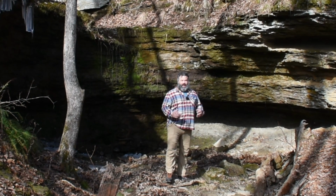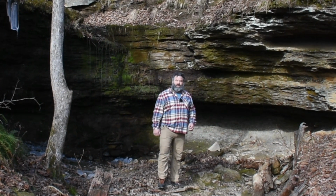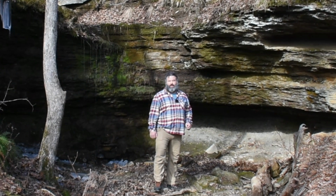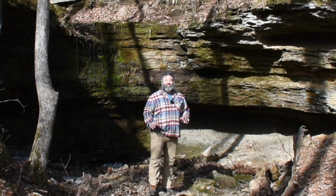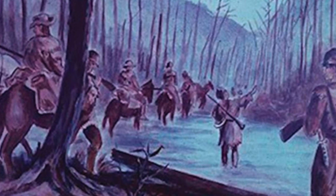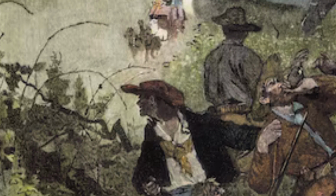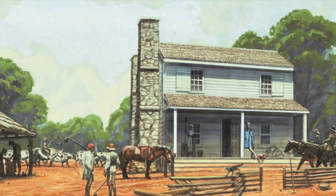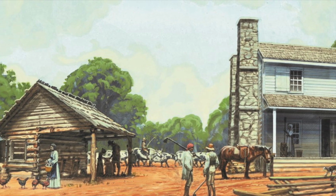Now, the first account we have of a European traveling any significant length on it was a Frenchman. We don't know his name, but his writings suggest it was an absolutely miserable experience. Even after improvements, it was never an easy route, plagued with highwaymen and bandits as it cut through what was then the American Southwest frontier. Still, it would serve a vital role in the growth of Mississippi as more settlers arrived in the territory.